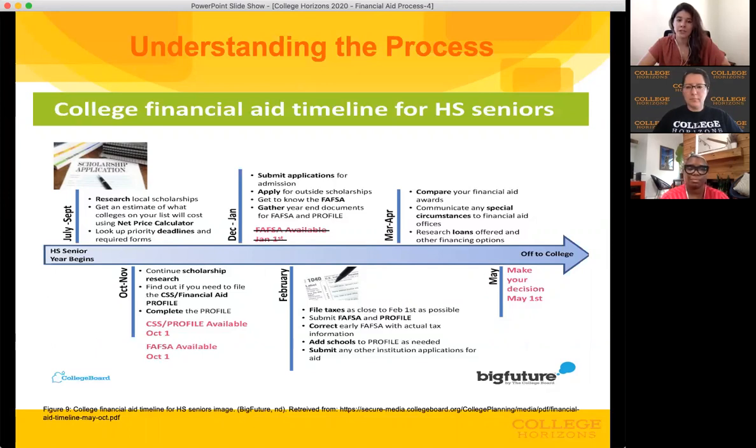to start understanding what that actual cost might look like for your family after financial aid. On October 1st, the FAFSA and the CSS profile will both open, and that is sort of officially kicking off financial aid season. We really encourage families to complete those forms in October or November. Some schools may require that those forms be completed as part of their admissions process, so you'll need to keep an eye on what each college requires there.